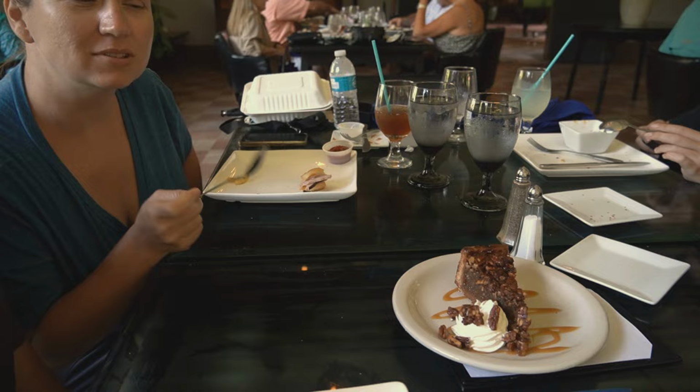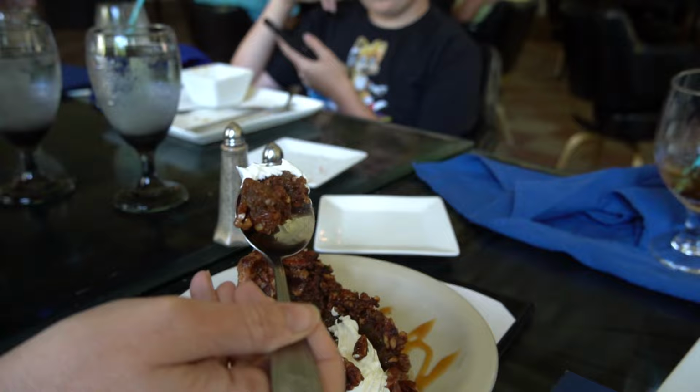We finished our meal, which was delicious, by the way. We decided to just split a slice of pecan pie. Just a little taste, just so we can enjoy it. They have a whole bunch of stuff. They have tiramisu, key lime, all that stuff. But we went with pecan because I've been wanting to have a piece this whole trip, and we've never had room. That was so delicious. It's just pecan in your mouth.